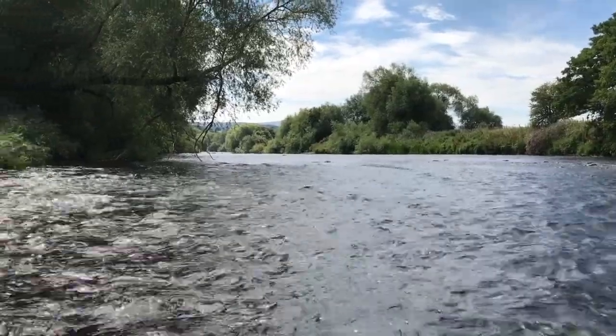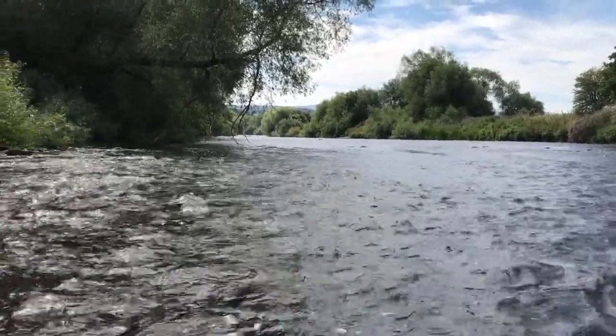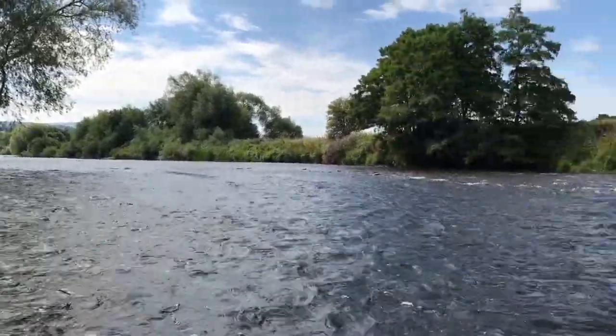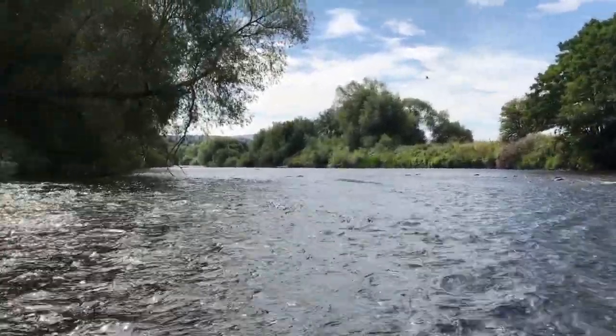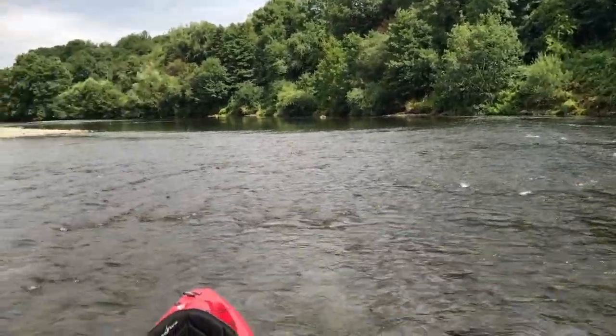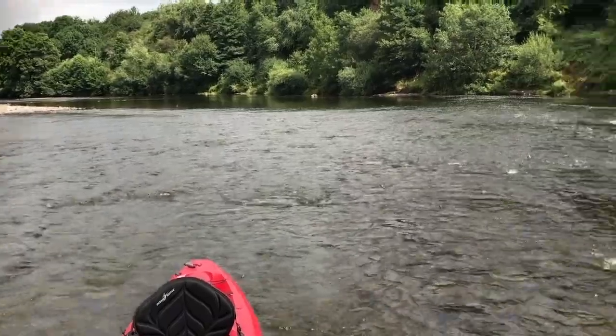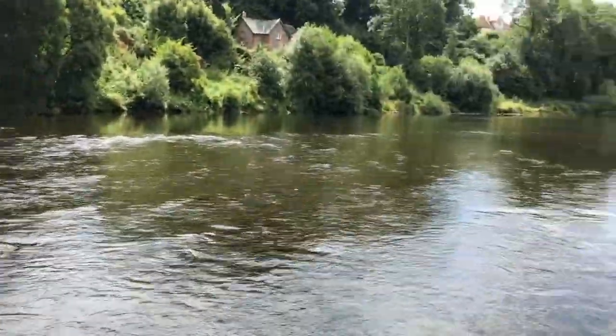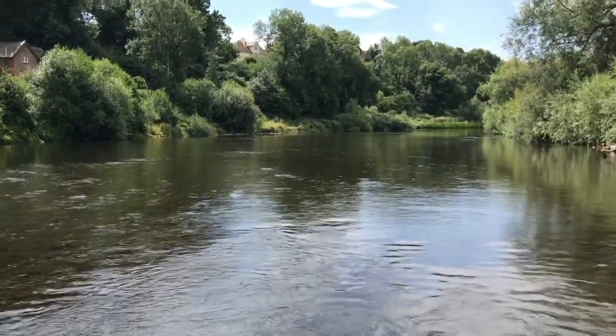It's coming to a bit of moving water, but it's really shallow. So I'm going to have to drag the canoe through this bit. I've just come through this section here. It's to deepen up a bit there, so I'll be able to paddle again.